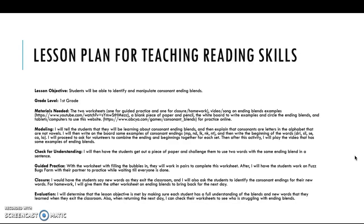For checking for understanding, I will have the students get out a piece of paper and challenge them to use two words with the same ending blend in a sentence. For guided practice, with the worksheet of filling bubbles in, they will work in pairs to complete it. After, I will have them work on Fuzz Buzz Farm with their partner online to practice while waiting till everyone is done.